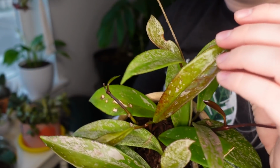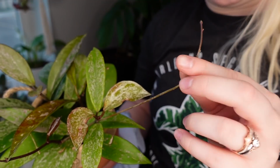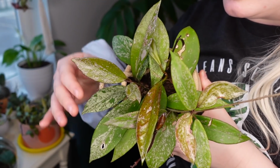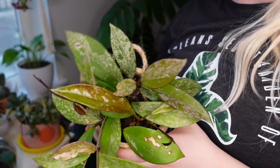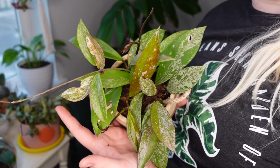We're getting some really beautifully sun-stressed leaves here as well. Also some very active vines that are growing in. And I think it's just beautiful. Like this leaf right here, oh my goodness. That is so beautiful. Amazing. I wanted to show you guys this one because I've shown you the other one before, but I haven't shown you this one yet, so.